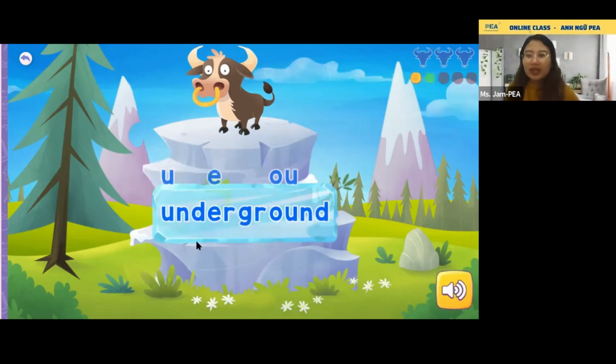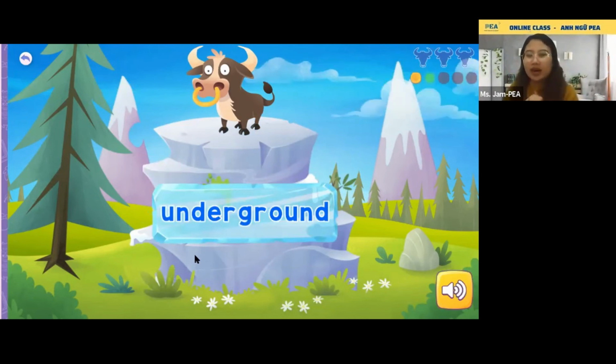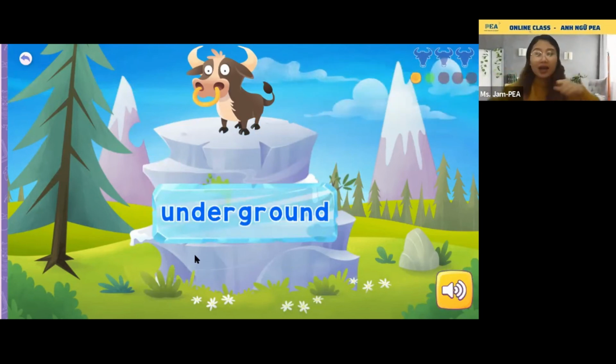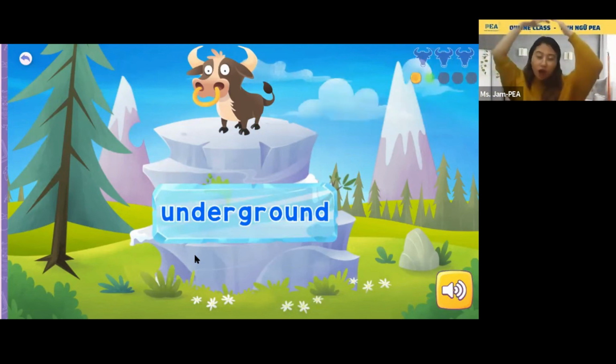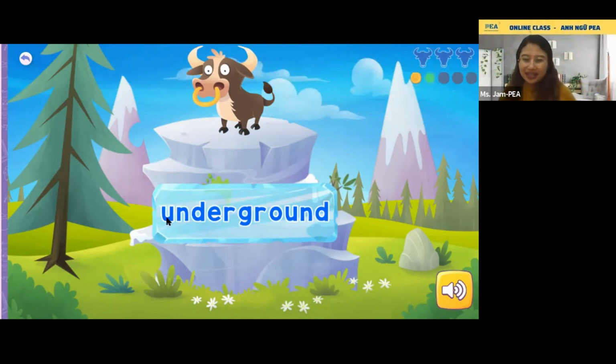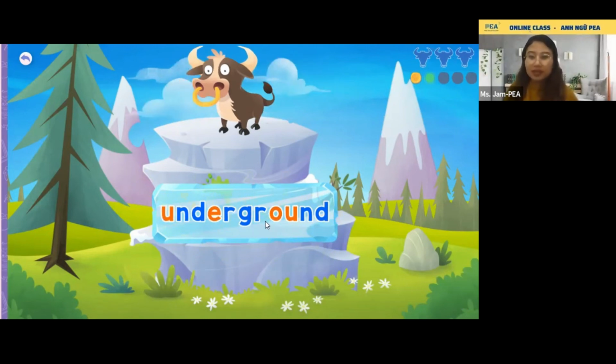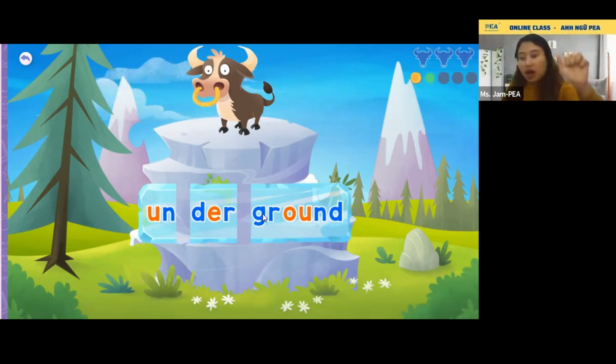Tap on the vowels in this word. What are the vowels? Can you write the vowels? We got a, e, o. Yes. Great. That is a three-syllable word. We got three syllables. Read each syllable and then blend them together.